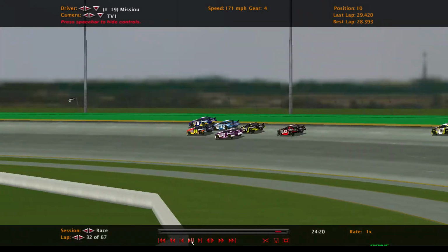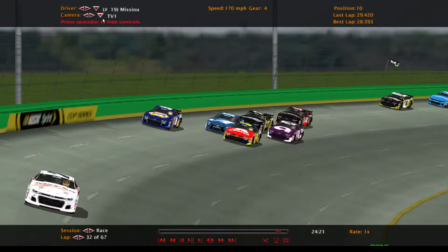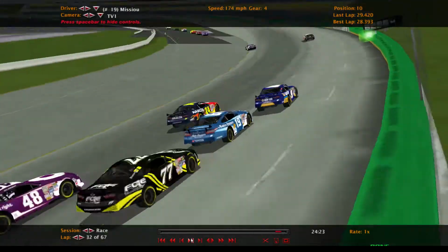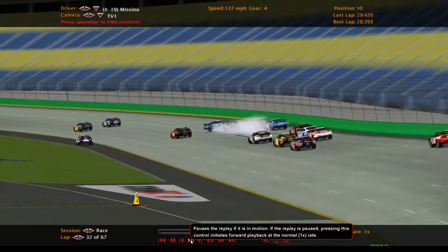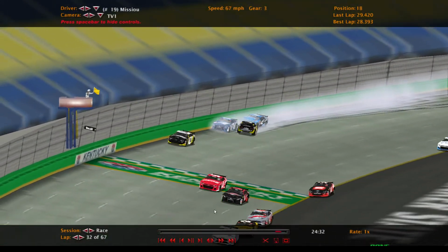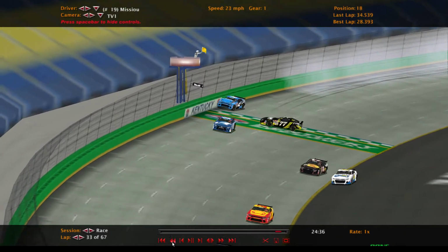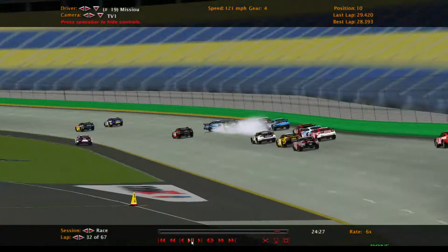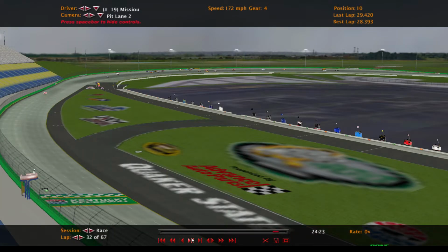Oh, that explains it. The 19 was actually trying to pit, and he might have got a tip from the 77 as well, as both the FOE cars involved, as well as King with heavy damage. Everyone else seems to be okay. Let's take a look at this from pit lane 2.